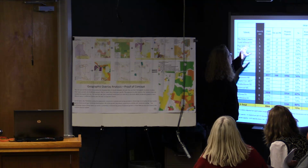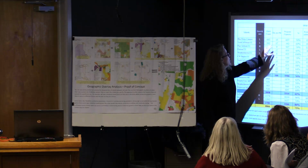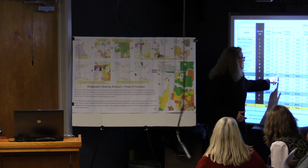All of the schools, elementary to middle to high school, are listed here. The child count tells you how many students are currently enrolled in that school. For elementary, we also added the on-site preschoolers. We actually have more than 320 preschoolers in this county. We simply don't have space for all of them. The ones who aren't listed here are in private facilities.